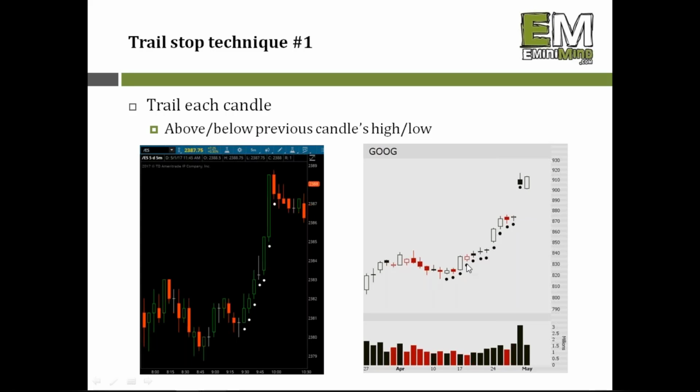In this example with Google, just getting long and then using each candle's low every day, once the new candle forms, as your stop placement, you can be completely open-ended with your position. You don't even have to have a target out there. You can just come in and trail your stop. A lot of times you can get in a position, and each day goes by and you tighten your stop under each candle's low, and all of a sudden you're still in the position with more upside potential, but your worst case scenario is locked in at a big gain.